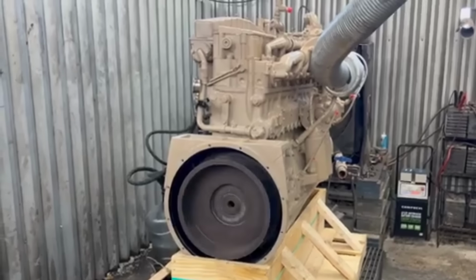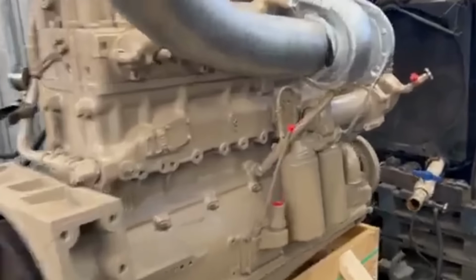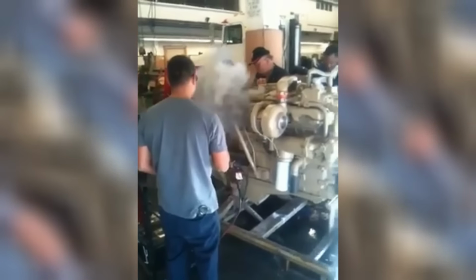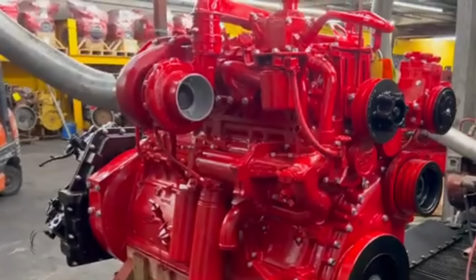By 1983, the company released Big Cam 3, which introduced top-stop injectors, simplifying the process of setting valve and injector lash. It also featured pulse manifolds to improve exhaust flow and help lower emissions. The Big Cam 3 was widely considered the best balanced of the series.